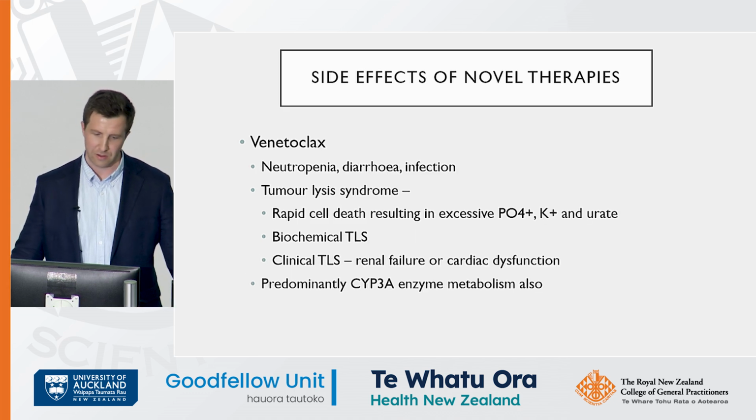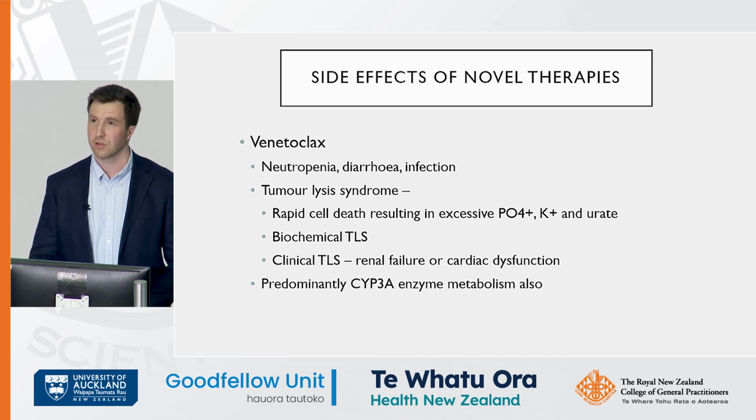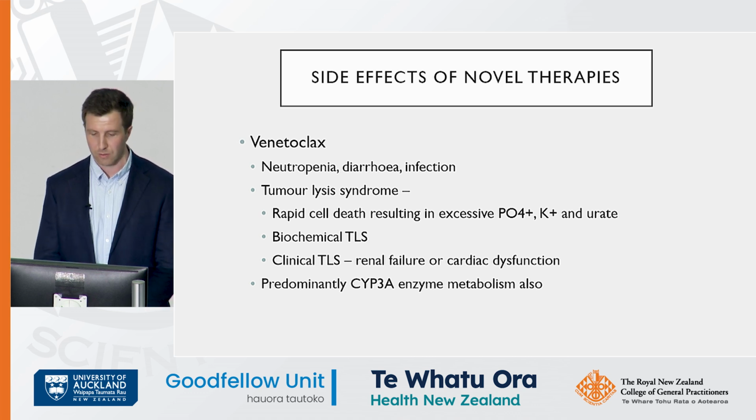And venetoclax is another compound which has tumor lysis syndrome as a risk associated with it, but that's probably more in our sphere than yours. But again, it also has important drug metabolism complications.